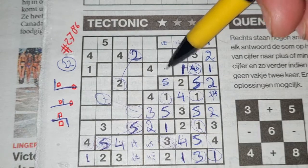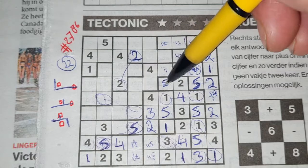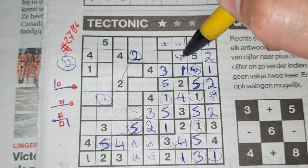I think this box should be a 3 because it can be 1. Can it be a 2? Can it be a 4? Can it be 5? Yes, definitely a 3. Now we have a 3 here, so this box cannot be 3 anymore.